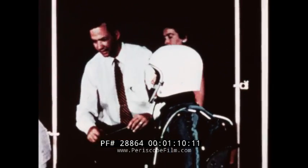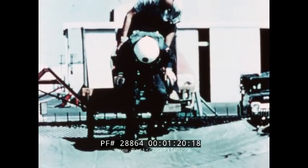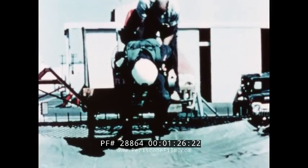In recent years, the Air Force investigation of accident reports has revealed that 73% of pilot fatalities occurred while the aircraft was still on the ground. In order to reduce this high on-the-ground fatality rate, a program was initiated to develop an ejection seat which would allow safe ejection from the aircraft even during the takeoff or landing roll.